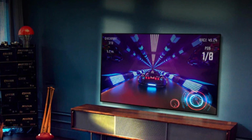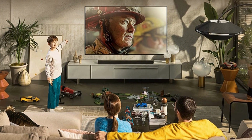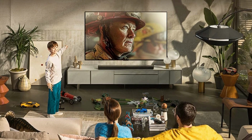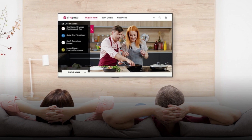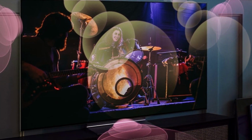In our tests we found that the A2 lived up to LG's claim of near-infinite contrast, delivering deep blacks, along with eye-catching highlights. We measured 524 nits maximum light output in the standard HDR picture mode, 542 nits in vivid, and 526 nits in filmmaker mode.